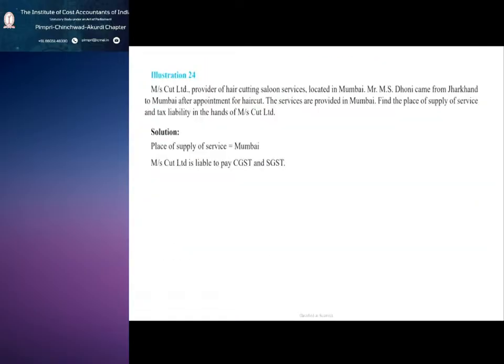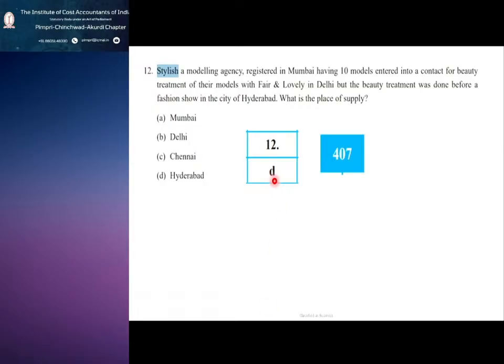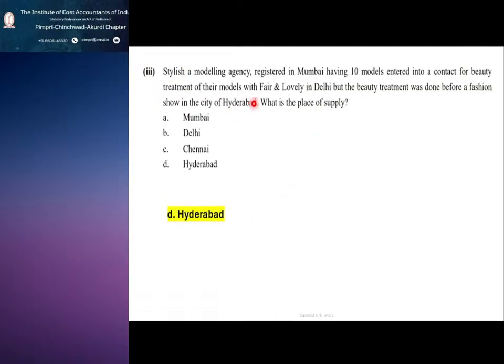So hence we need to remember it is section 12. And the question here is, if it is related to beauty treatment services, then what should be the place of supply? The location where the services are actually performed. Here the services are actually performed in Hyderabad, before a fashion show in the city of Hyderabad. So the place of supply is Hyderabad.